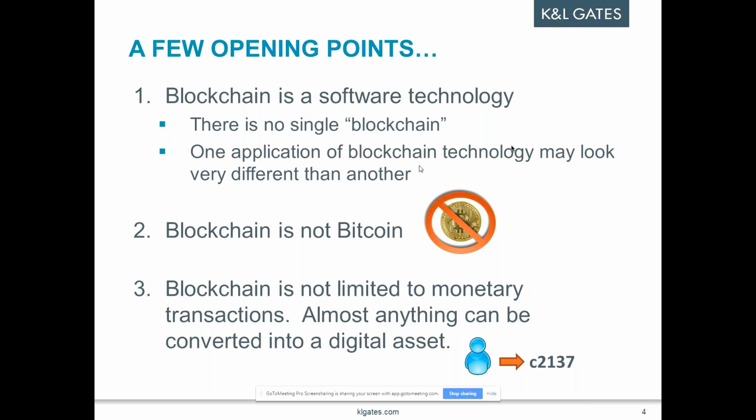So a couple of quick opening points that may be helpful to know. Number one, blockchain is a technology software. So when you hear the phrase blockchain, there's no single universal blockchain, and it's not one tech program. Rather, it's a type of software that can be adapted for use cases. Number two, blockchain is not Bitcoin. I'm sure most, if not all of you, have heard of Bitcoin by now, and have heard that Bitcoin and blockchain go together. That's because Bitcoin was the first use of blockchain. But Bitcoin is just a digital currency that is run on a blockchain technology.